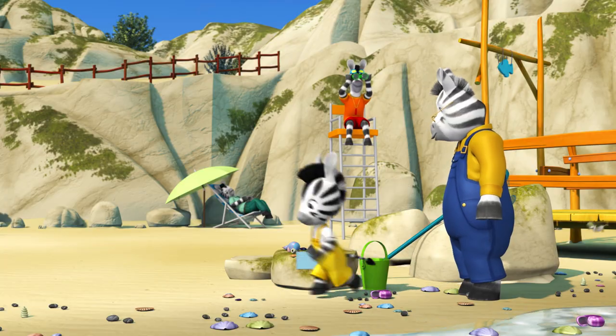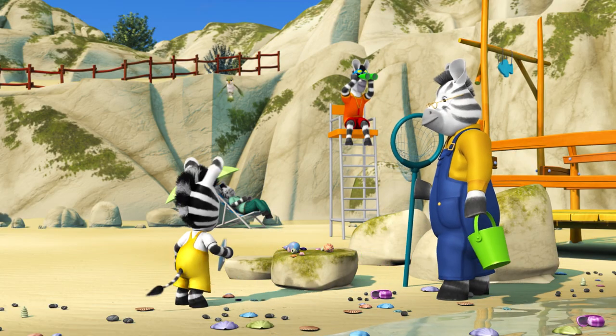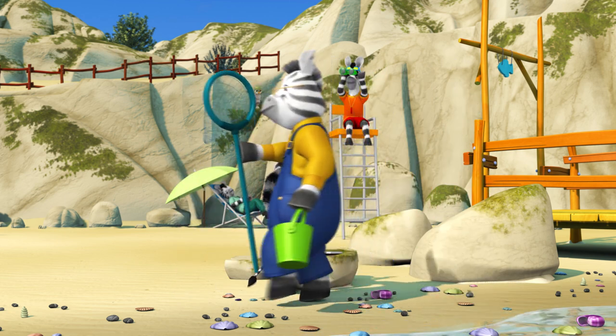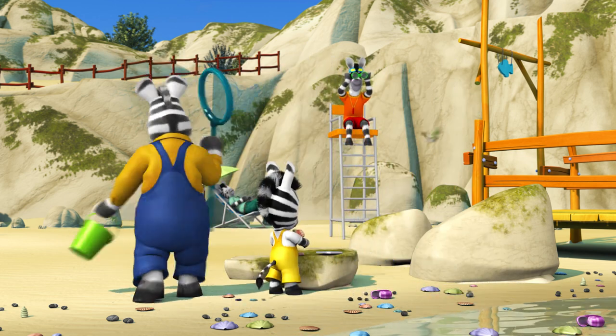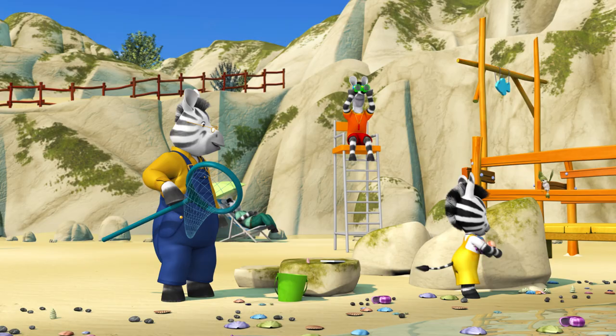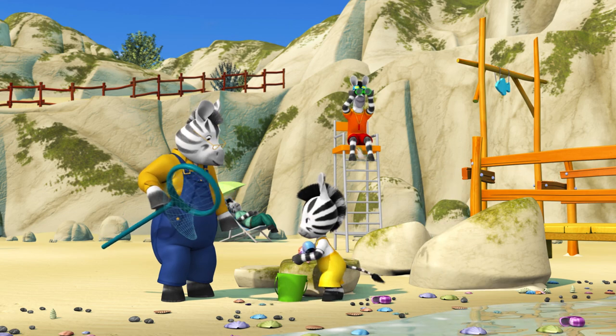Let's go and take these shells home, shall we? Yes, but I need to do this first. It's for when the hermit crab grows too big for his shell again. What a good idea, Zoo. Come on then, time to go back to our own shell.